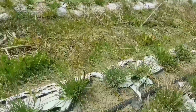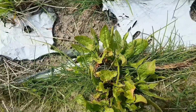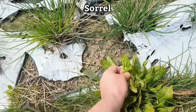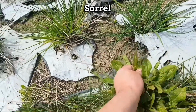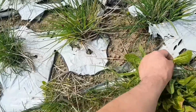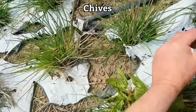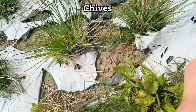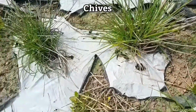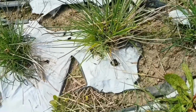Okay, and look what I found. Here's the first of this year's chives, and oh, fresh, nice lemony sorrel. All fresh, nice, bitter, and some chives, and I might put some chives into the salad dressing as well. Take those two buds. Too soon to flower, it's cold.